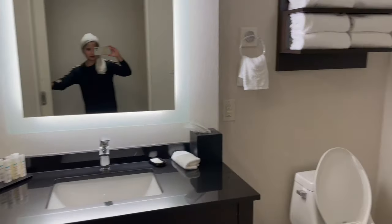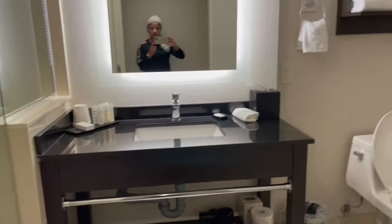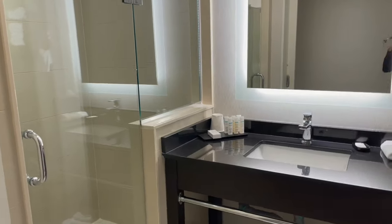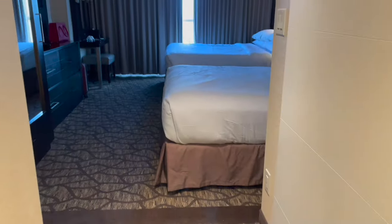There's a sliding door. It's a nice spacious bathroom. And here is the walk-in shower, nice mirror. And when I see a mirror, I always have to do this. Yes. Here are the two queen beds.